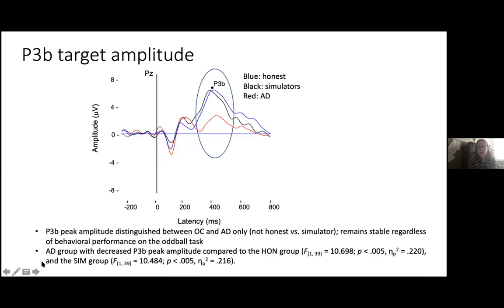So these were our ERP results. In black, you can see the older controls in the simulating condition, and then you actually see the same group performing in another condition at another visit, performing honestly. And you can see that their P3B amplitude is not visually different. It wasn't statistically different either. And then in red far below, you see the Alzheimer's disease P3B amplitude. And that's in keeping with prior literature that shows that P3B amplitude is reduced in Alzheimer's disease. But what's new here is that we see that there's stability in the P3B amplitude regardless of behavioral performance on the task for the older controls.